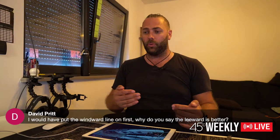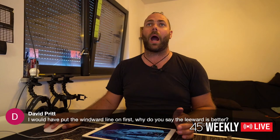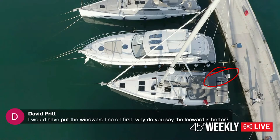So I would have, in his case, thrown the leeward line anyway, because that's where he is at the helm. He's at the helm here, and that's where his throttle control is, and that's where his thruster control is. That's where everything is that he's working on right there. So as he's backing in and he hits forward to stop the boat, he can toss that leeward line in this case, because it's right there.